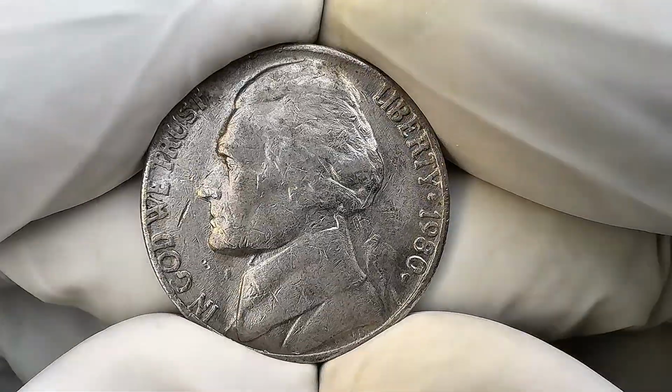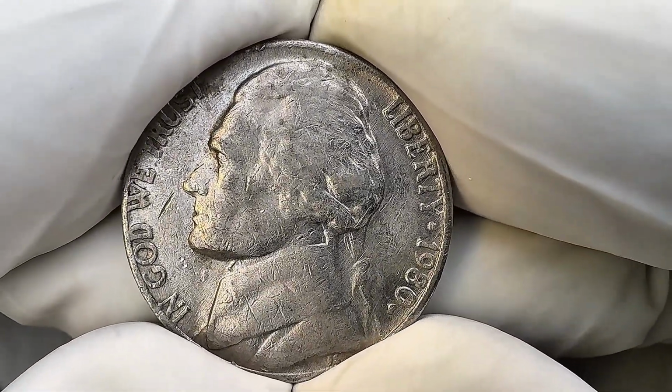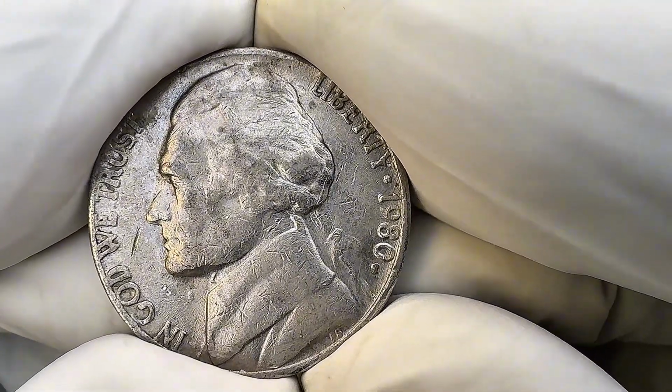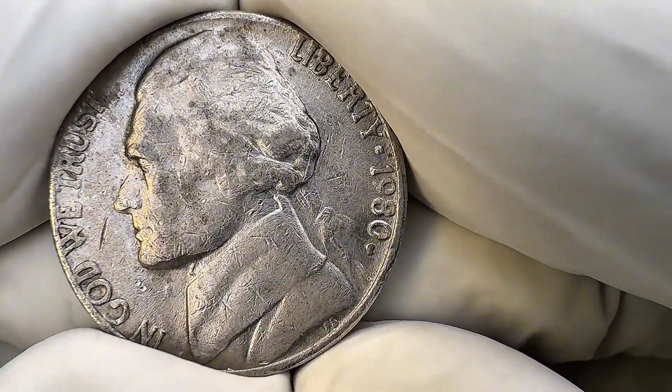The degree of the off-center strike can vary, with more pronounced misalignments typically being more valuable. A case in point is a 1980P nickel struck 30% off-center on a cent planchet, graded MS64 red by NGC, which was sold at auction, underscoring the desirability of such errors among enthusiasts.